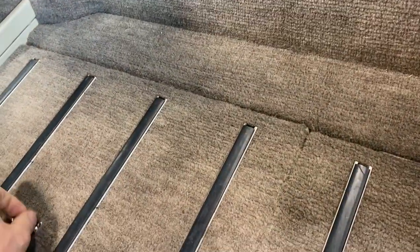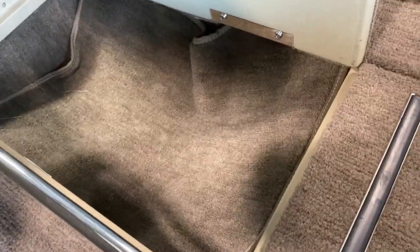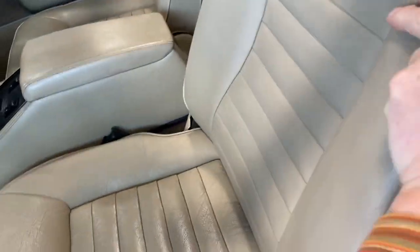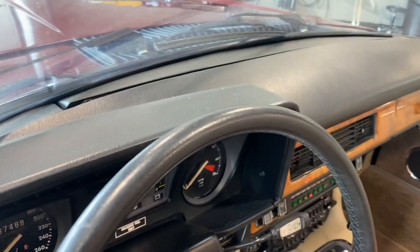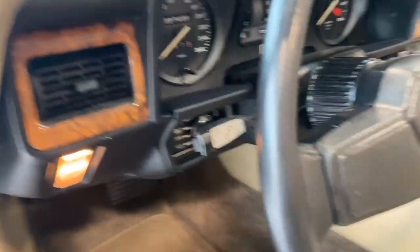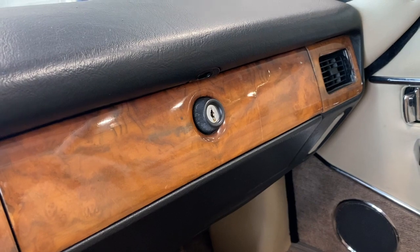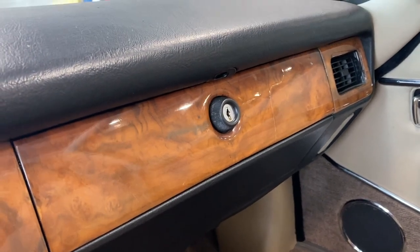And what else do we have? And all that carpeting looks good. Okay, so everything back here, as you'd expect, looks nice. The dash doesn't have any cracks in it. It looks good. The wood in the dash looks good. There's a little crack in the glove box. I don't know if you can see that. And it's the exact same thing as in the brown one that I had too.